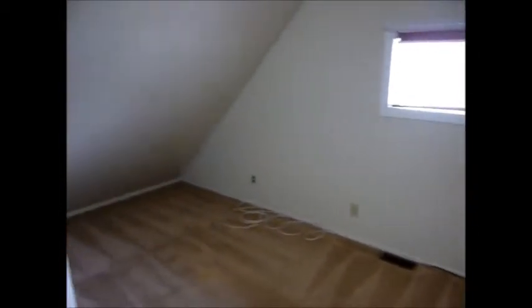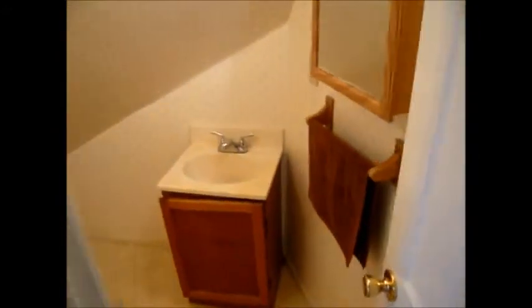Towards the back of the house, you have the rear bedroom. Again, another very nice sized room with a good sized closet and replacement windows. And then off this rear bedroom is a convenient half bath.